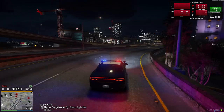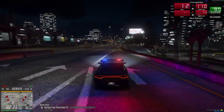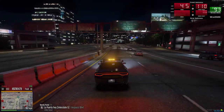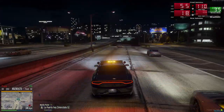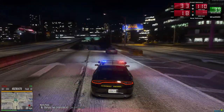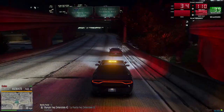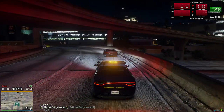All right, so we just had a motorist pass us at 110 mile an hour. Don't know where he went. I think this is him right here, the silver car. 100%, I think it is. He went 110, you see it on the radar there.